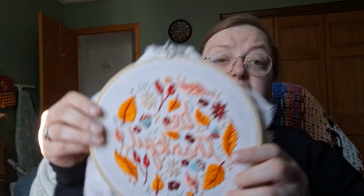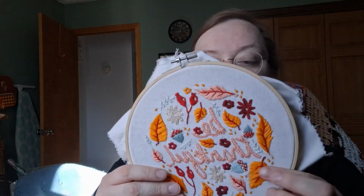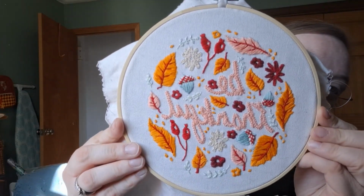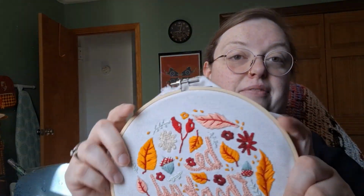So let's start with some finished objects, which is mostly what I had last time, to be honest. But I finally finished this. It's not quite finished. I need to wash it and block it and get the little water soluble pen off of it. But I finally finished this embroidery. Finally. I think it's cute. I want to finish it this weekend so I can hang it up as decor.